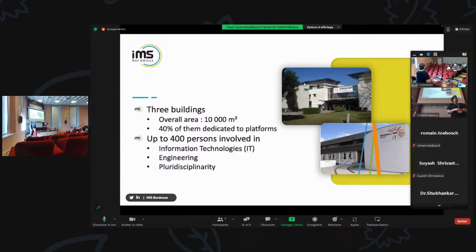The two other sites are related to the organic group and also to the cognitive group, cognition science. But apart from that, the main building is here, and overall it represents many square meters of rooms, dedicated platforms, etc. You will be in one of them, and I will show you where exactly.